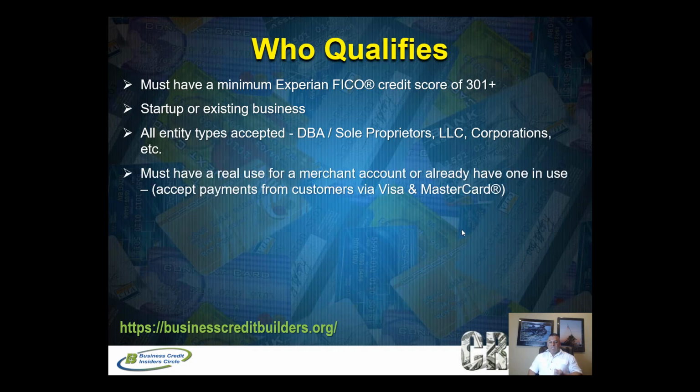Now, this is the kicker though. This business line of credit only works if you either have an existing merchant account, and I'll explain what that means. A merchant account is basically you have the ability to accept credit card payments from customers, Visa, MasterCard, or you have to have a need for one. You might not have a merchant account now, but you're going to need one because you want to accept payments from customers via Visa and MasterCard. So that is the requirement to get this business line of credit.